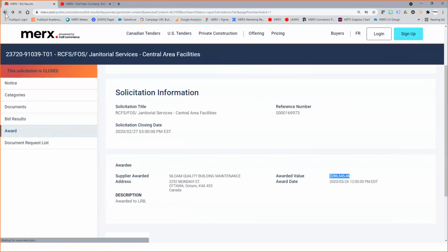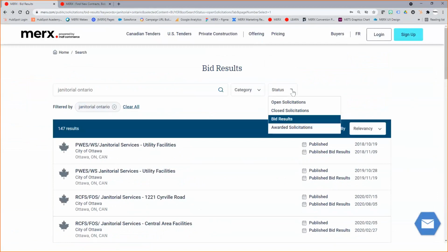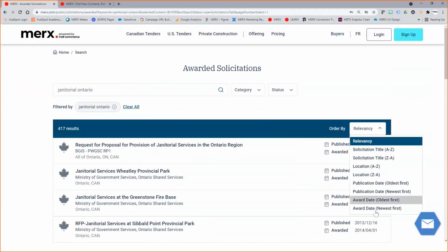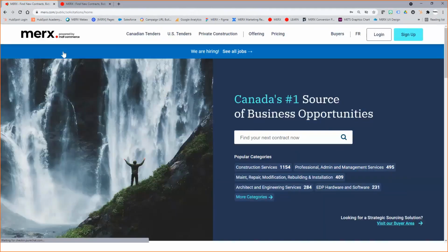So I'm just going to go back, and I haven't even logged in yet, so this is important information for you. And of course, there's the awarded database that you can search. It's very similar to the closed database. All that information goes back 7 years, so you can do some timeline trending if you were into that. Some people really like to get data and put it together in Excel spreadsheets. So you can do that sort of thing in this case. And of course, you can order by the different relevancy options that are available. Yes, so that is for searching.